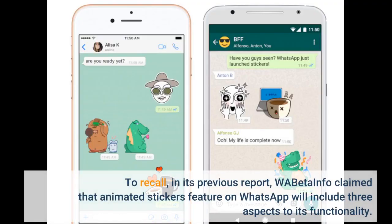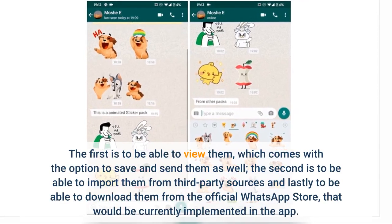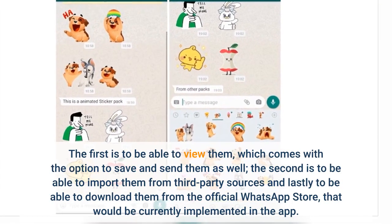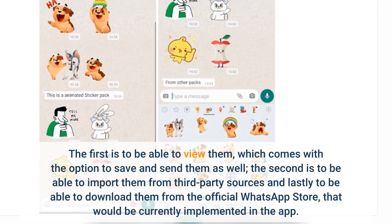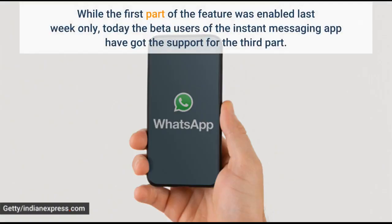To recall, in its previous report, WA Beta Info claimed that the animated stickers feature on WhatsApp will include 3 aspects to its functionality. The first is to be able to view them, which comes with the option to save and send them as well. The second is to be able to import them from third-party sources, and lastly to be able to download them from the official WhatsApp store, that would be currently implemented in the app. While the first part of the feature was enabled last week only, today the beta users of the instant messaging app have got the support for the third part.